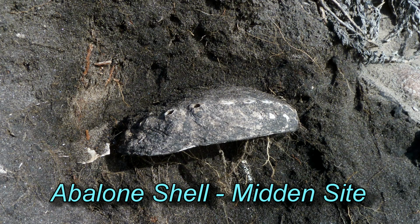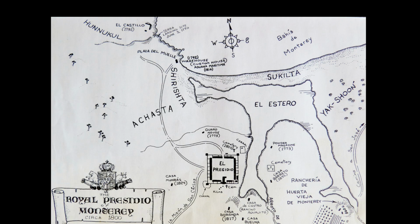Now, some people say that the Presidio site once housed the Rumsen Indian village of Acasta. Others say this is the site of the ancient village of Hunukul. Now, Hunukul refers to hummingbird. But again, this is all speculative. There is no written history. There is no written record of the name of a village at this site. However, we do know for a fact that it was occupied.